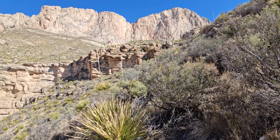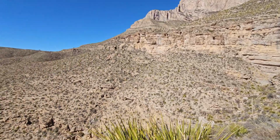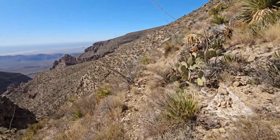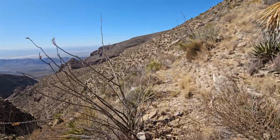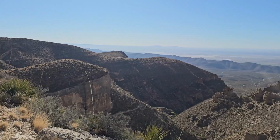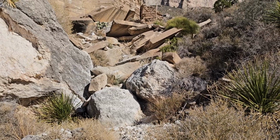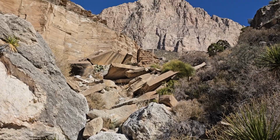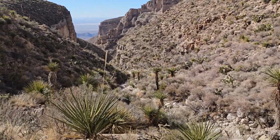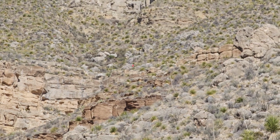Cameron's putting in the tough work to go check out Goat Spring, see if there's any water. I'm gonna drop down into Shumard Canyon here. Long ways down to go. You may be able to see Cameron right there in the center of the shot, making his way down.